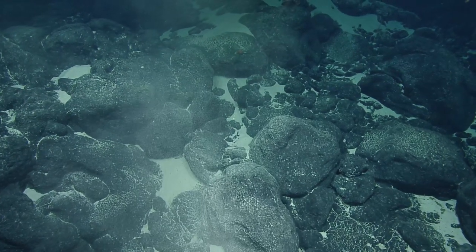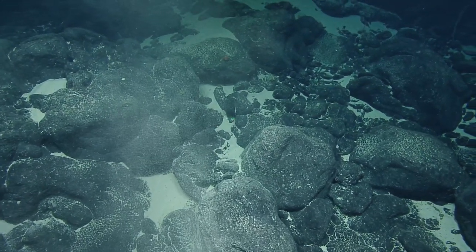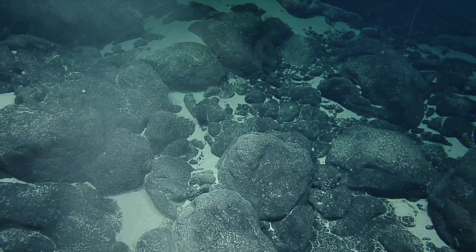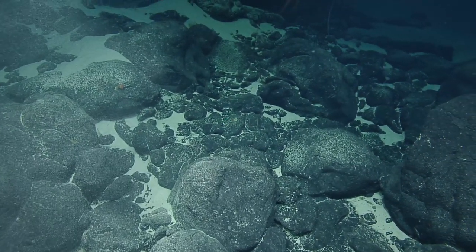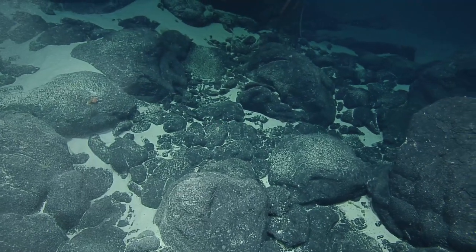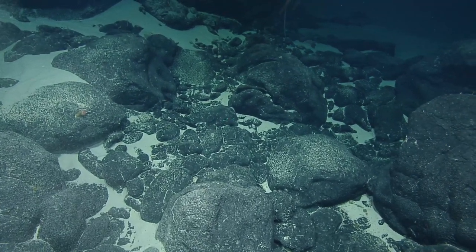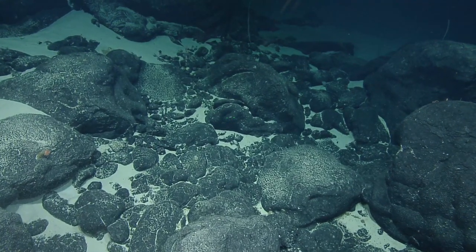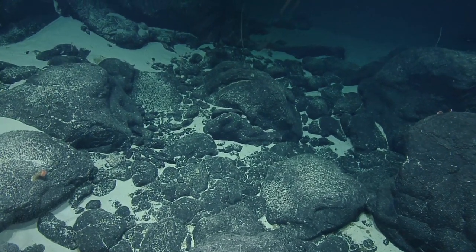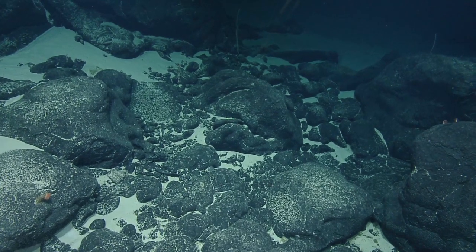Something just kicked up some sand. Probably an ROV. But you were over that spot. Close enough to it, I think, probably when we were wedged in there, getting that zoom. Looks like there's a sponge back there. What are you referring to?